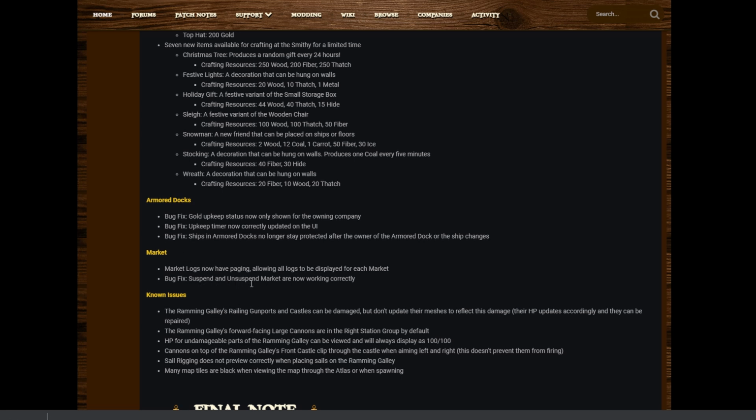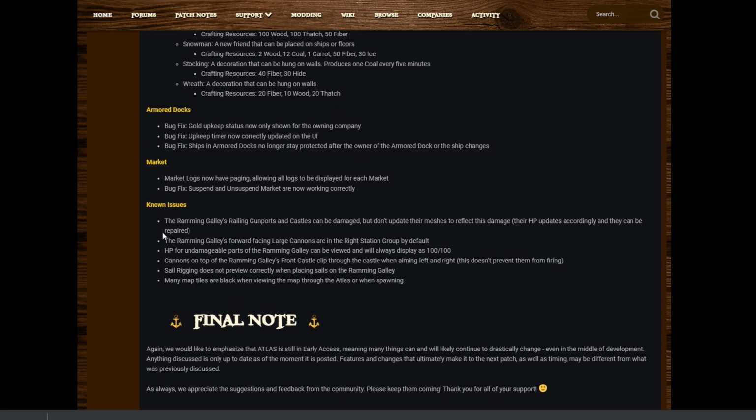Market logs now have paging, allowing all logs to be displayed for each market. Bug fix: suspended and unsuspended markets are now working correctly. Known issues: ramming galleys, railing, gun ports and castles can be damaged, but don't update their meshes to reflect this damage. Their HP updates accordingly, and they can be repaired.